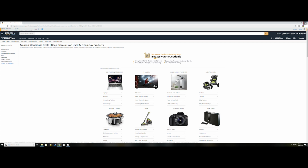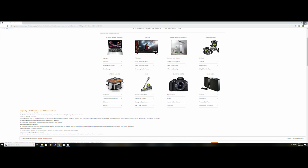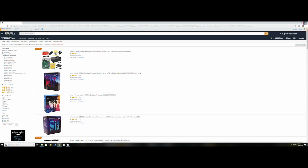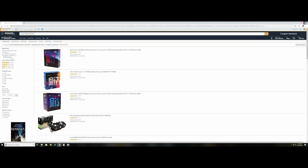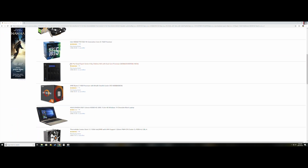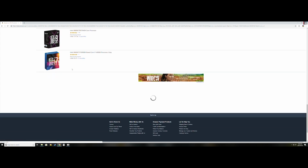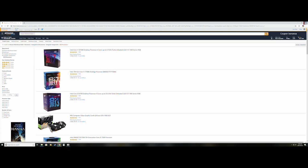We want computer parts, but there are other categories as well. Clicking on the computer parts, you can further narrow down what you're looking for. So let's say computer components. I would like a computer processor, and there you go. Somehow a video card slipped in, but you just scroll through, see what kind of deals you can get, and if there's something you like, you pick it up. Sometimes the deals aren't outrageous, it might be $20, $30, but that all adds up when you're building a computer, so definitely keep this in mind.